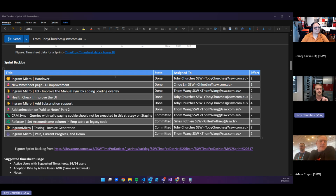Ingram Micro, we had another one here. So this is another one that slowed up the testing. There was a bit of confusion with how Ingram Micro actually sets up their public API. The data structures that they use aren't as straightforward as we might have hoped. Trying to access a product, for example, by its primary key is apparently not doable in the way that we would have hoped. So we've figured out a workaround, and we're able to now reliably sync the products into TimePro.